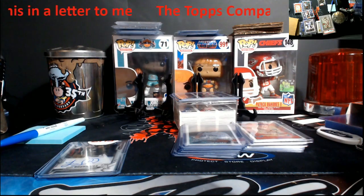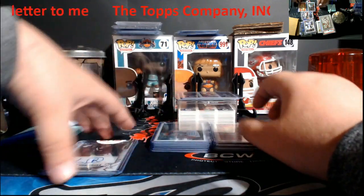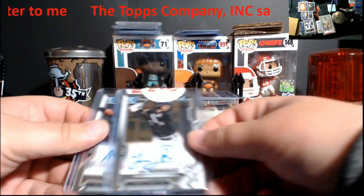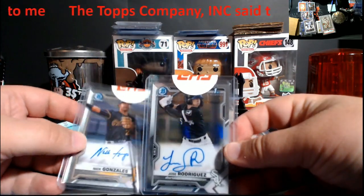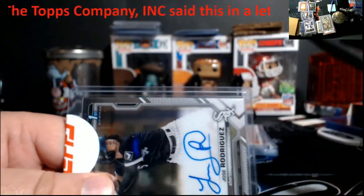What's going on, everybody? Still cleaning up after the show. Got FedEx in. Got my stuff back from Topps. Everybody remembers these Bowman cards, right? They sent nice little letters. Generic.